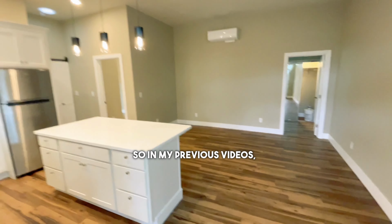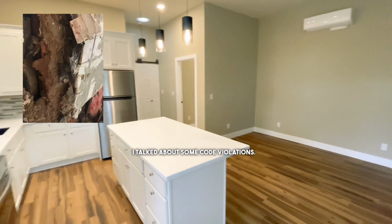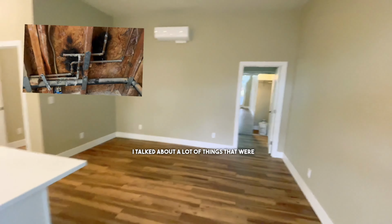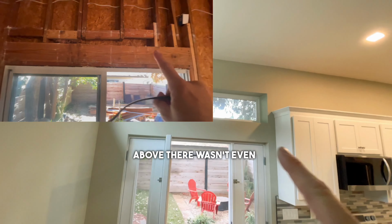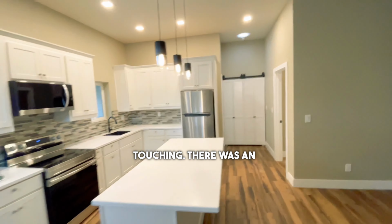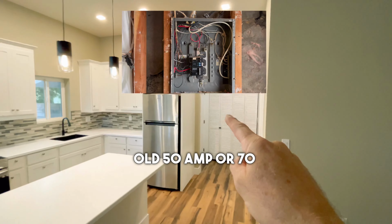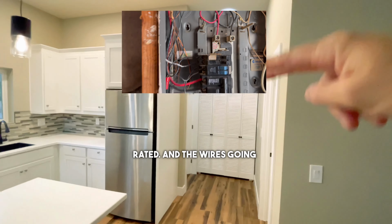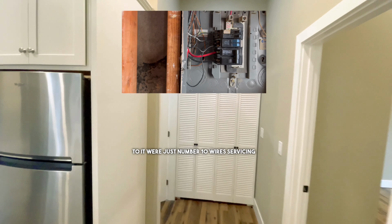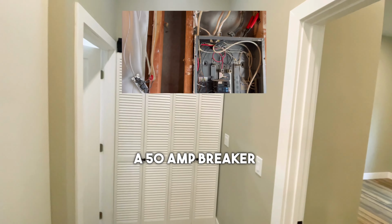So in my previous videos, I talked about some code violations. I talked about a lot of things that were done wrong here. The header above there wasn't even touching. There was an old 50 amp or 70 amp panel in place that wasn't rated, and the wires going to it were just number 10 wires, servicing a 50 amp breaker to a jacuzzi.